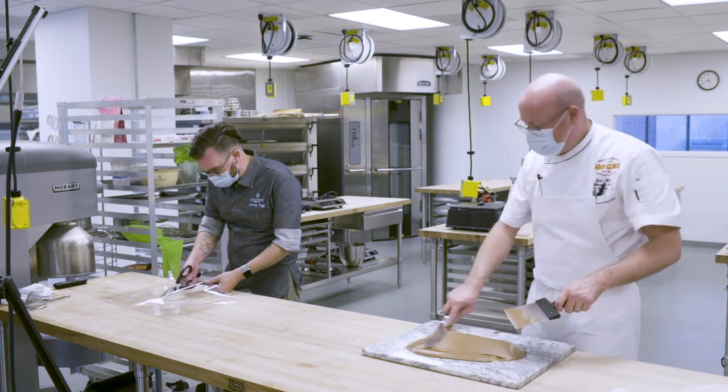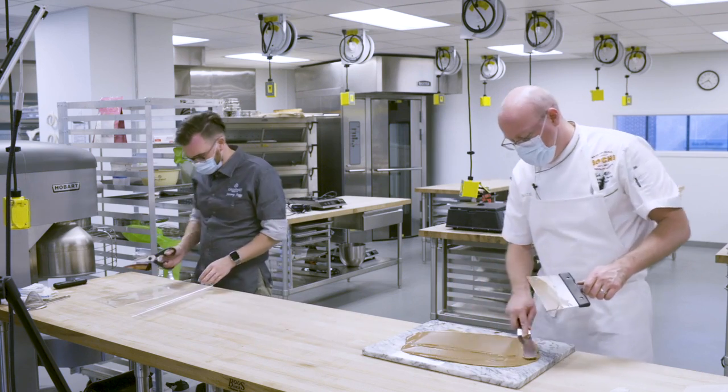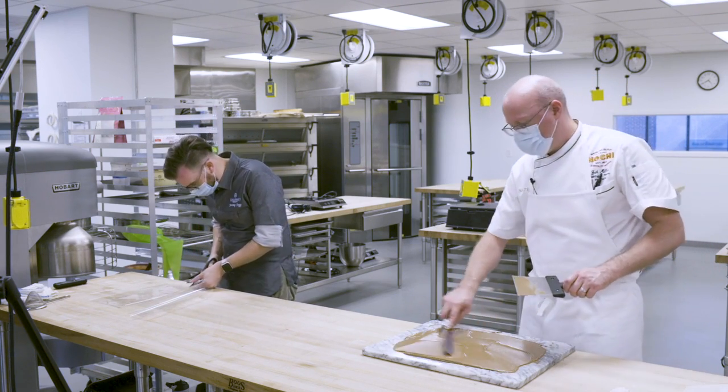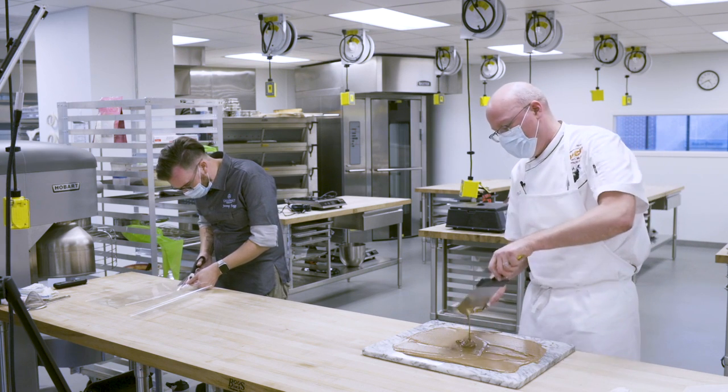So what we're doing right now with tabling is we're getting the cocoa butter to crystallize in the milk chocolate. Just because it does have cocoa butter in it, anything with cocoa butter, you can pretty much temper.